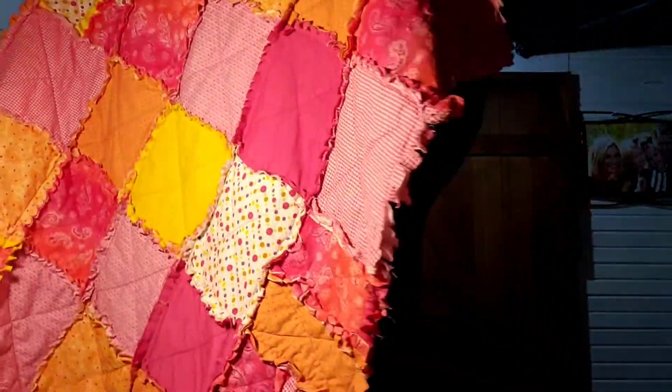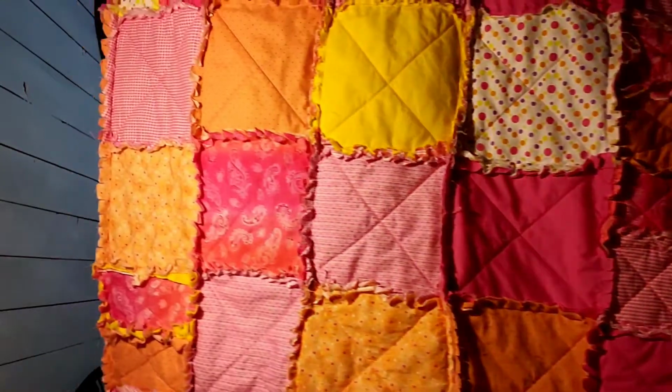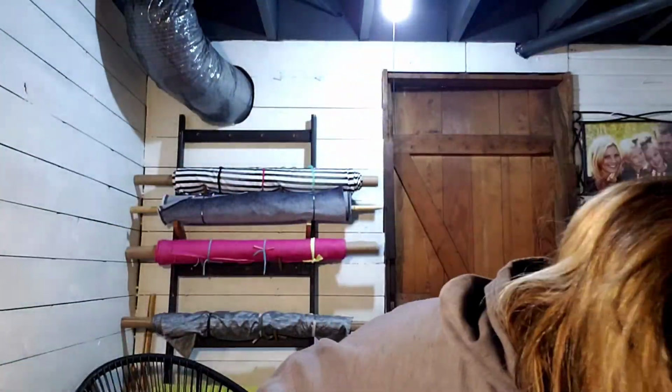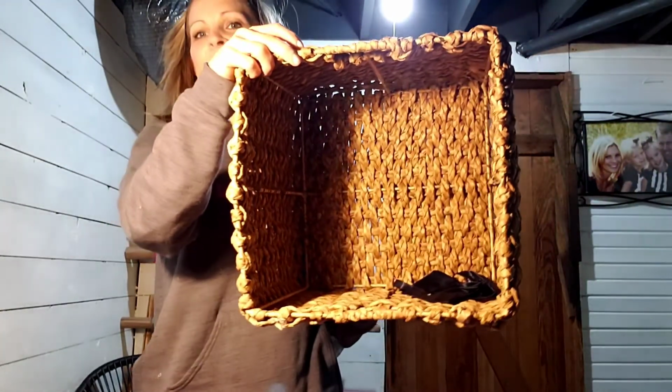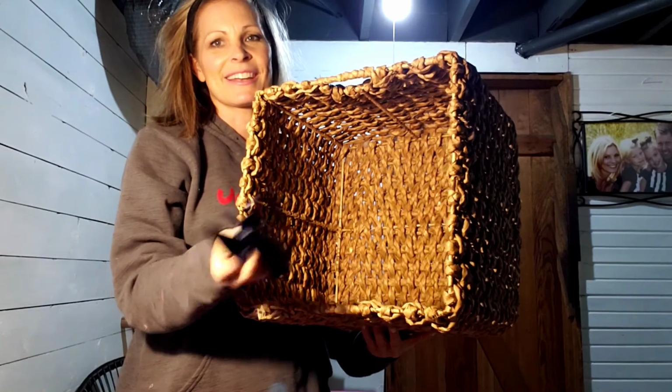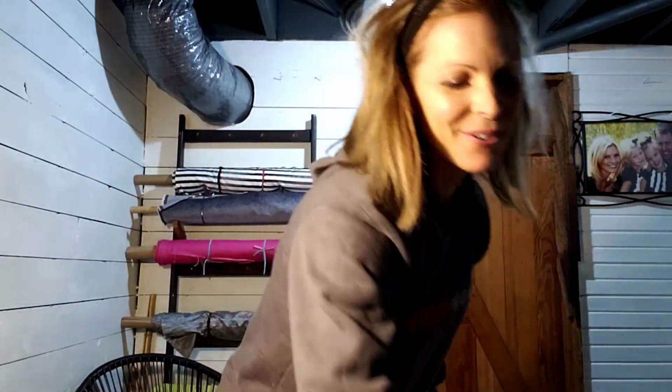So I just wanted to share this last thing with you and show you that my basket is empty except for this little bow tie, and I have to wait to get ribbon for that.